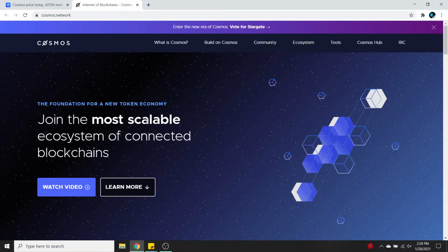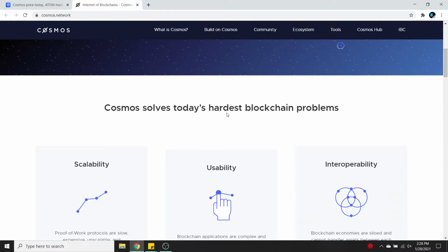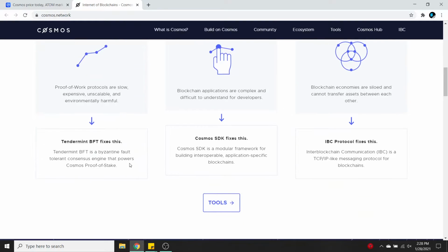We're just going to go down the list and see what we can find on their website, see if we can do some research and figure it out. So, the foundation for a new token economy. Join the most scalable, customizable ecosystem of connected blockchains. All right. Cosmos solves today's hardest blockchain problems. Scalability: proof of work protocols are slow, expensive, unscalable, and environmentally harmful. Okay. Tendermint BFT fixes this.